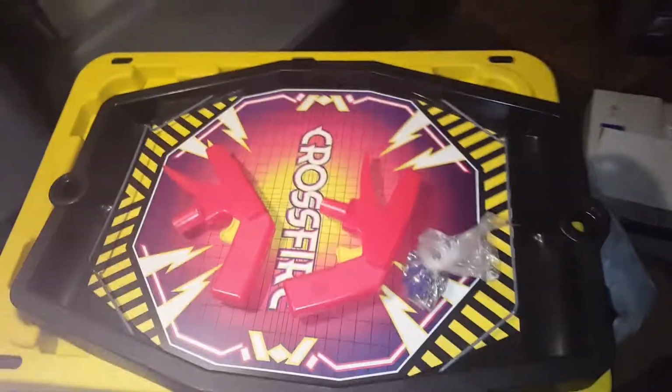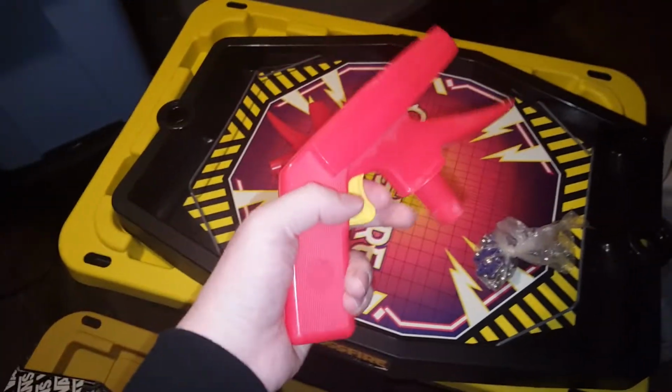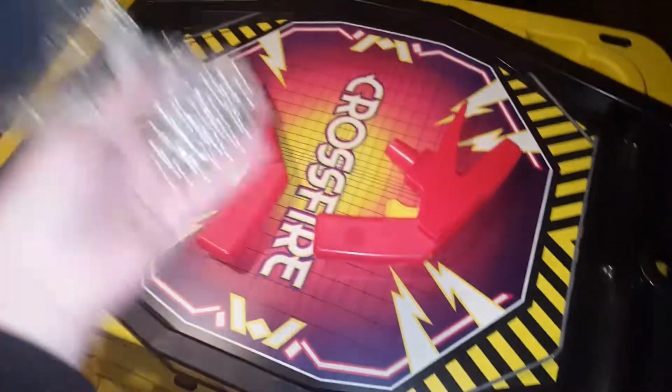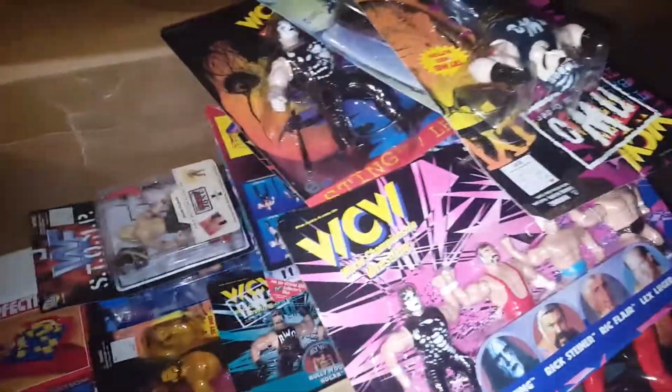Oh yeah, it's original. I've been looking at getting one of these at Target, but from the reviews they say that they're made way cheaper now. This is original Crossfire. You get caught up in the crossfire. So Emily baby, this is coming home. It's gonna be a nice thing to have. But look at all this.